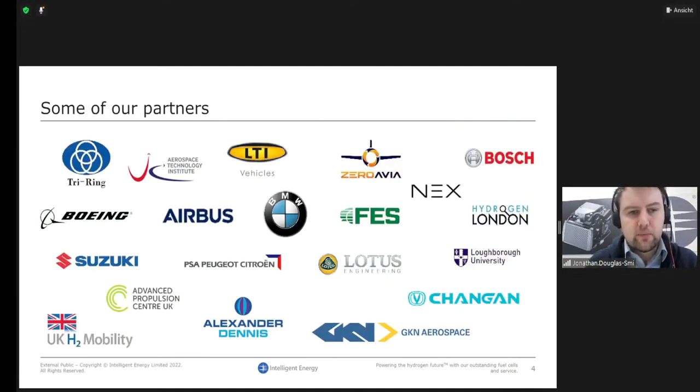So here's a list of some of our partners. Over the years, we've worked on a variety of projects. We're no stranger to large scale projects. Currently, we're in a large project with GKN Aerospace under H2GEAR. We've worked with Boeing, Airbus, ZeroAvia, and NEX, who presented earlier, is one of our partners for the eVTOL program. We have a rich amount of project experience, which has resulted in successful products being put on the market.